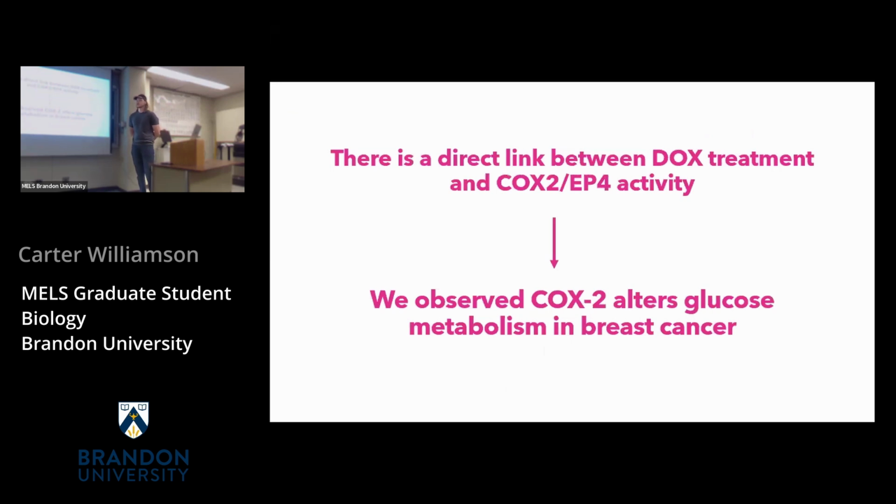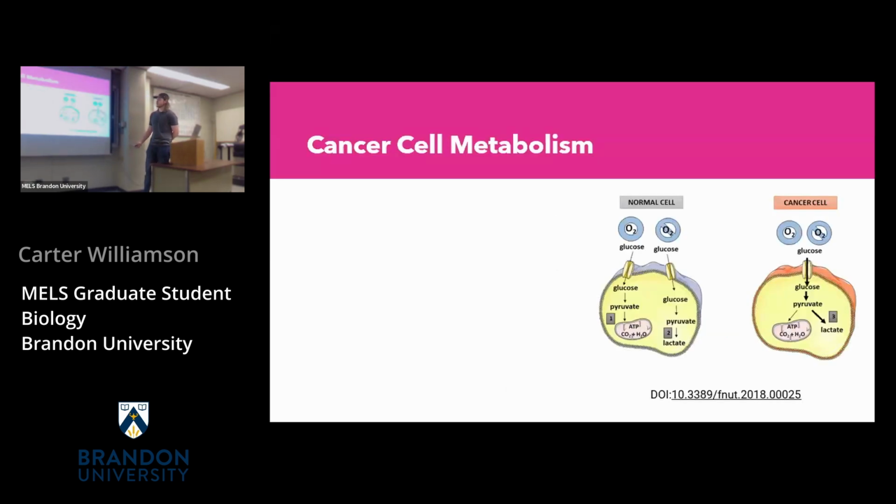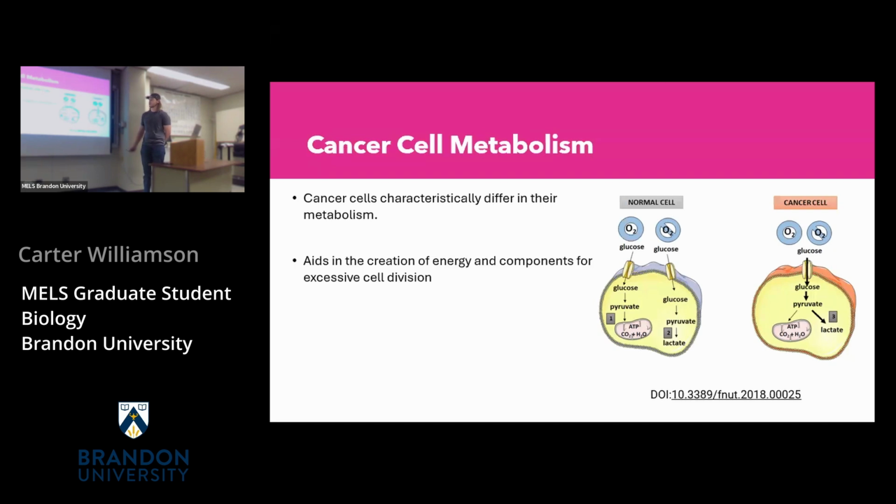So we've established there's a direct link between treatment with doxorubicin and COX-2 EP4 activity, but we've also observed that COX-2 alters glucose metabolism in breast cancer. Cancer cells characteristically differ in their metabolism, and this is to aid in the creation of energy and also the components required for the excessive cell division that they undergo.